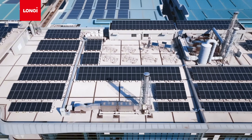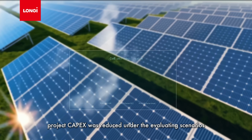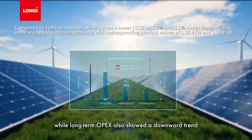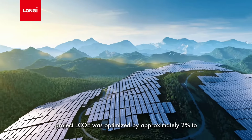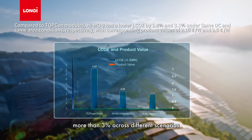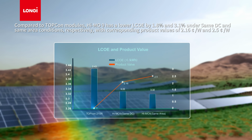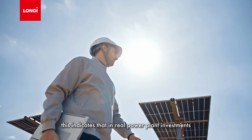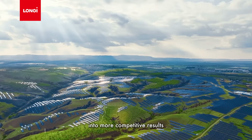At the same time, assuming the same module price, project CAPEX was reduced under the evaluated scenarios, while long-term OPEX also showed a downward trend. Overall, project LCOE was optimized by approximately 2% to more than 3% across different scenarios, corresponding to a significant improvement in system value. This indicates that in real power plant investments, BC modules can directly translate into more competitive results.